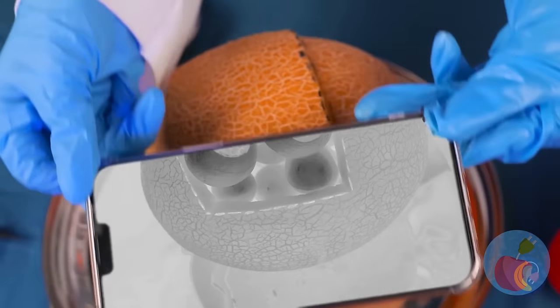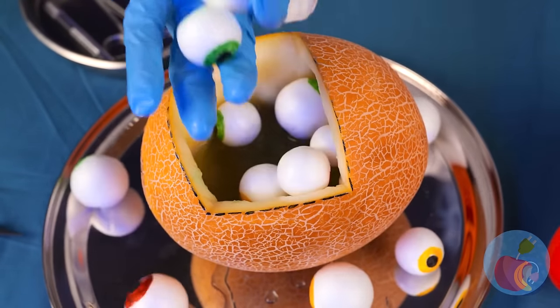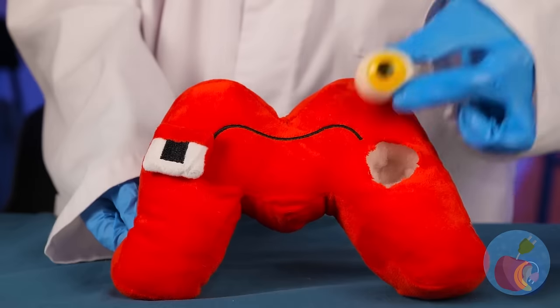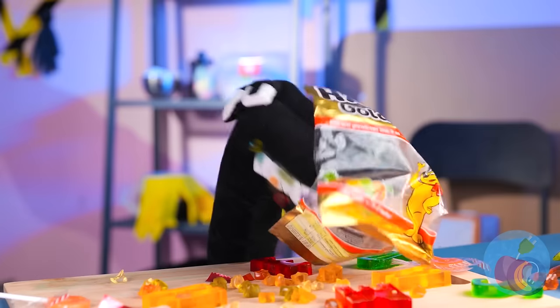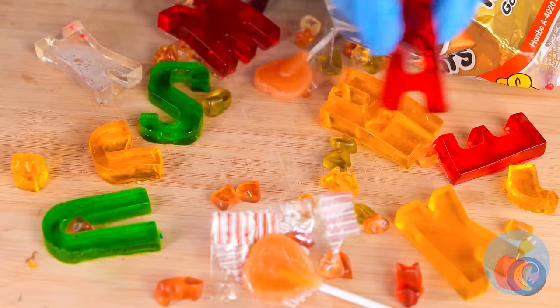Well, we know just where to get some replacements. They taste great, but I wouldn't eat this one. Oh, F, you made a mess. At least there's leftovers.